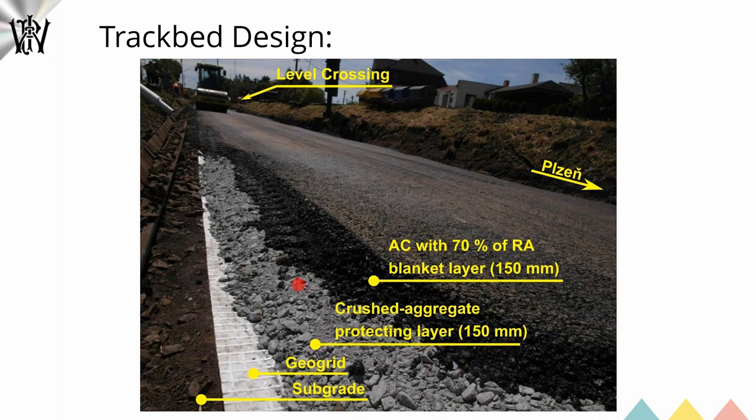And once we have the 150 millimeters, let's keep it there, which will enable us to use 150 millimeters of AC layer instead of, let's say, 200 or 300. And because it will be 150 millimeters, we can then compact it in one go. So this was generally the thinking behind the design when we did it.